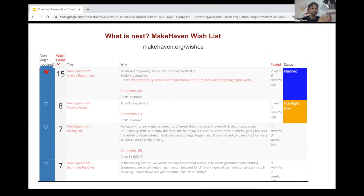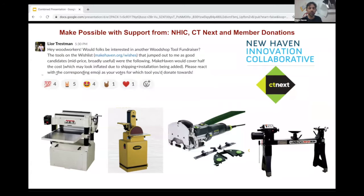Our decision-making is based on a lot of things, like where we can get grants and what infrastructure we have to support it. But this obviously is a big part of it. So remember to go to the wish list and vote. And the other thing is that we're always looking at new equipment to add.